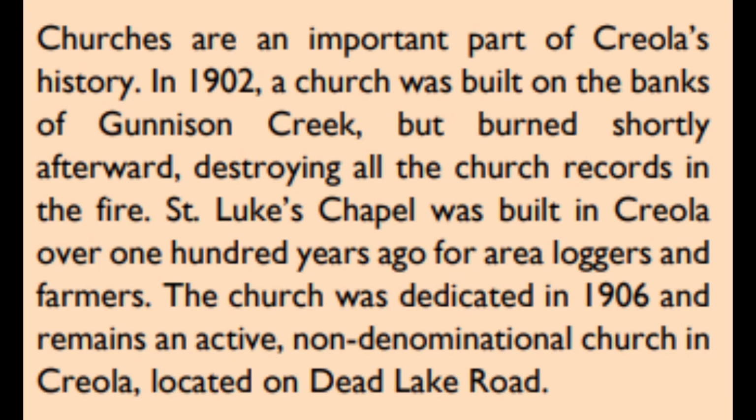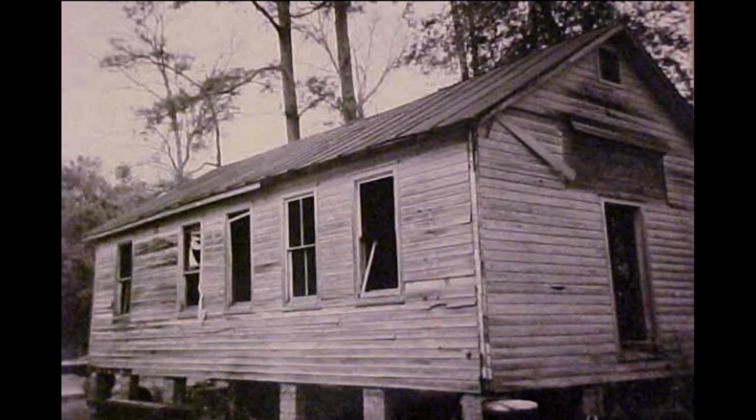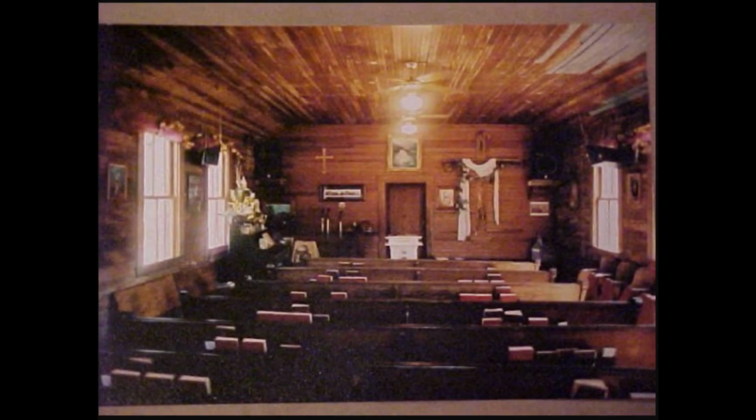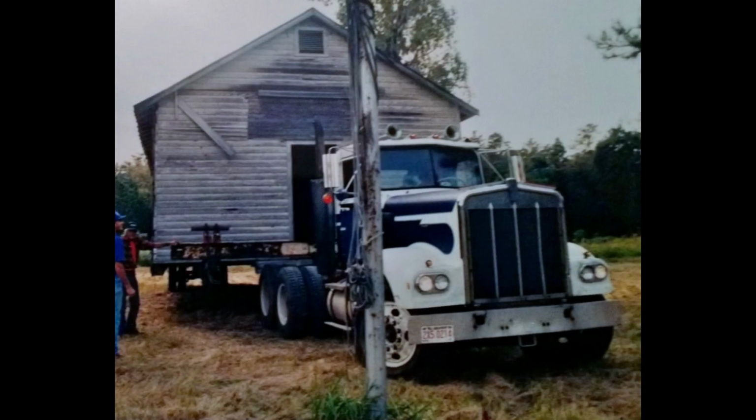I tried to do some research on the history of this church and I found very little information. Best I could come up with, it was built in 1905, dedicated in 1906, and was on Gummison Creek for a number of years, and then later moved to its current location off Dead Lake Road. Here's some pictures and stuff I found on the internet and a map from somewhere it was located on that creek and moved to its current location. So if you have any information about this church or know the details, please put it in the comments below. Would love to know more.